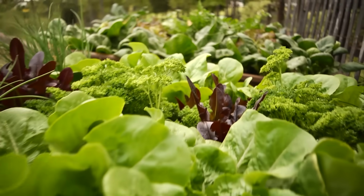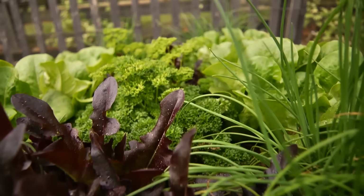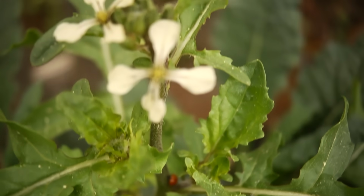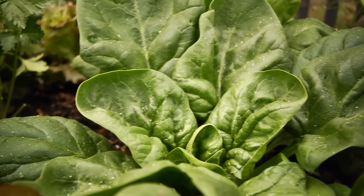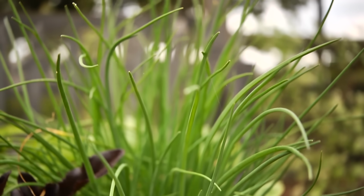I've got 3 types of lettuce growing in here: Butter Crunch, Red Sail, and this beautiful deep burgundy colored red oak leaf lettuce. I also have kale, arugula, as well as a few herbs like flat-leaf Italian parsley. Oh, and I can't forget about this gorgeous spinach. Now, once this is finished, the spring crop, I can come back in and I can plant tomatoes and peppers.